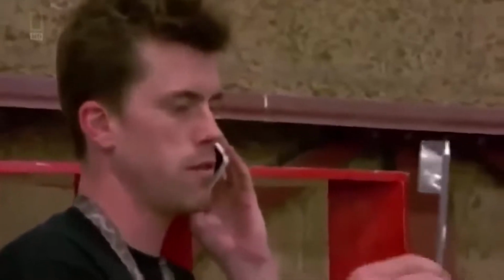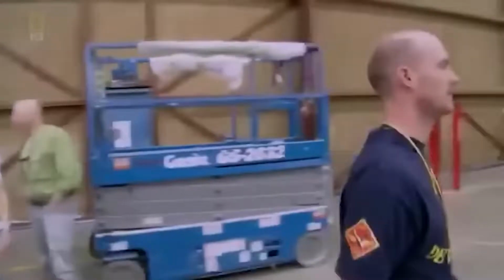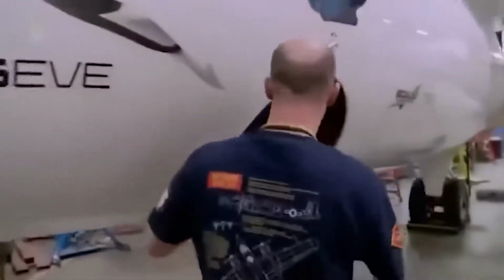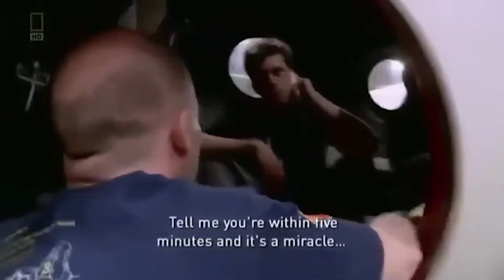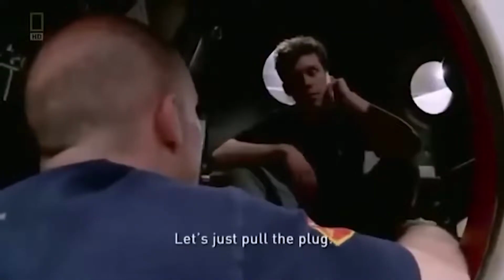There's Alpha. Talk to any telemetry engineer, and they'll tell you that sometimes you get problems that you scratch your head over. You're not sure exactly what it is. Tell me within 5 minutes and it's a miracle. Nothing impressive, but otherwise I'd say, we don't know what's going on. Let's just pull the plug. Let's wait.